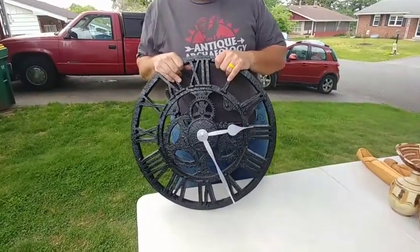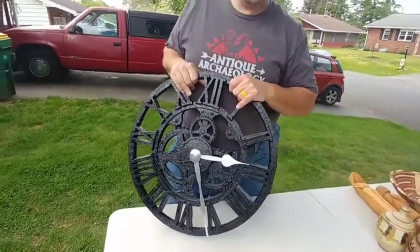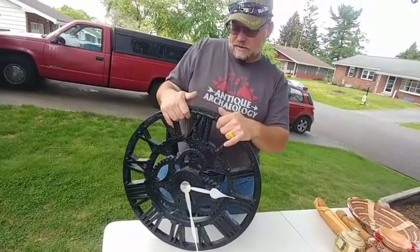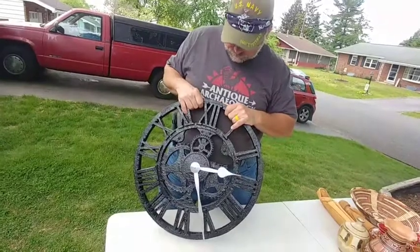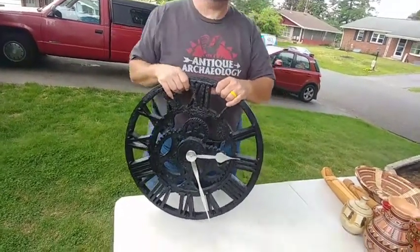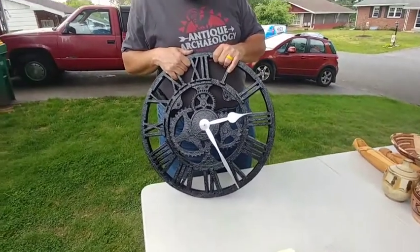I just liked the front of it. This is a Howard Miller clock. It's a Howard Miller clock. Yeah. It looks metal, but actually, I believe it's an epoxy. Or like plaster of Paris or something. I don't know. It's very heavy. But I just thought for decor, that's nice.